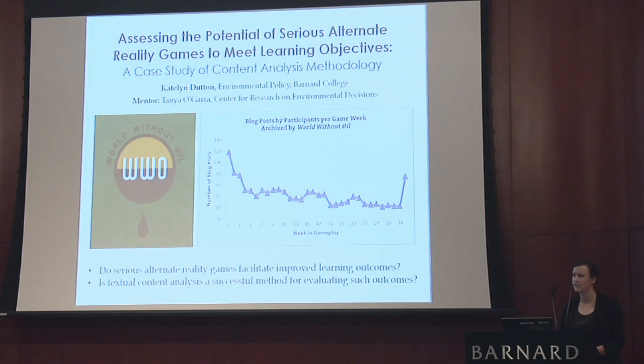However, historically, these games have not been rigorously evaluated. Consequently, this study fills a gap in the literature by assessing the outcomes of participating in World Without Oil by examining the archive of blog posts created by players while simultaneously evaluating the efficacy of textual content analysis for this field. After conducting a range of analyses, the results indicated that participants did exhibit improved knowledge of sustainability after playing. However, content analysis programs are unable to yield meaningful results unless researchers define specific learning goals and indicators.